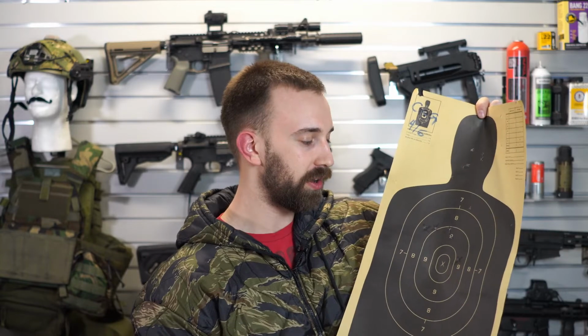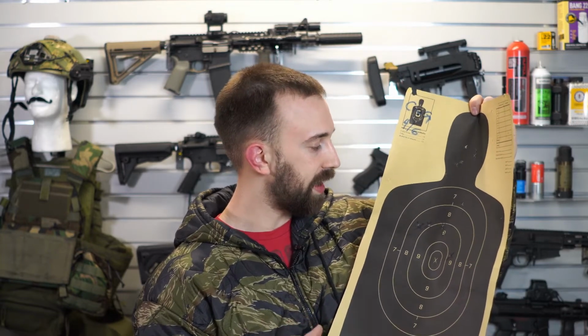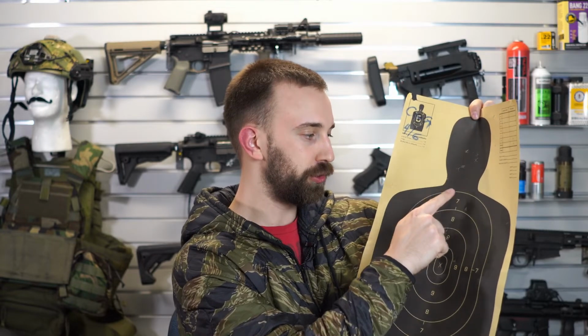That is a tight enough grouping that at any type of indoor field, that would be a pretty good grouping size in order to hit like an elbow that's sticking out from a corner, or a knee or something like that. And then stepping this back out to 100 feet, again, another 5 shots. We had 5 total impacts on paper. 2 of them hit the human profile, and that's 1, 2 right here, and then 3, 4, 5. So they all hit the paper.